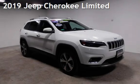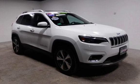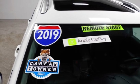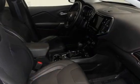Presenting a pre-owned 2019 Jeep Cherokee Limited. This four-door SUV has a 6-cylinder, 3.2-liter V6 engine, with 4-wheel drive, and an automatic transmission. This Jeep is a great value with less than 27,000 miles on the odometer.